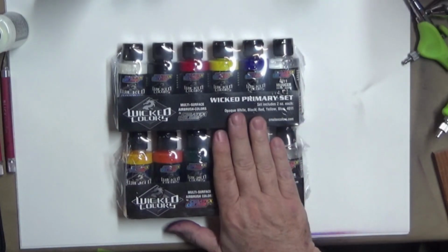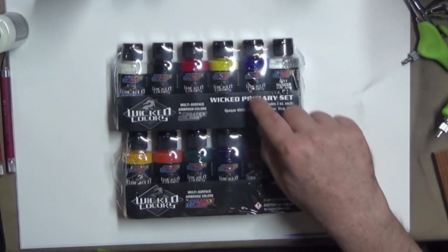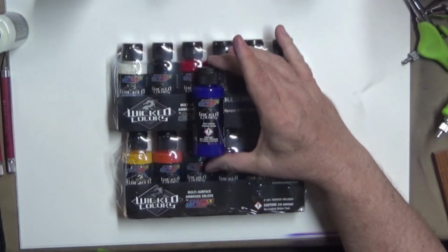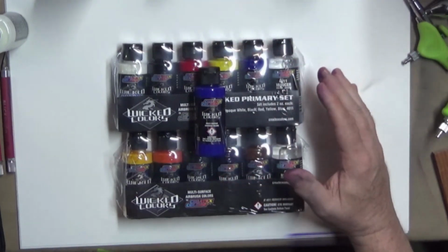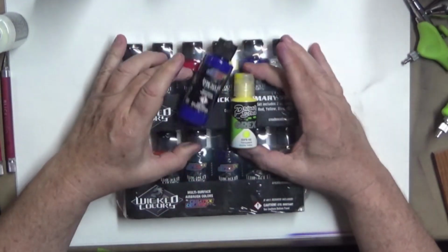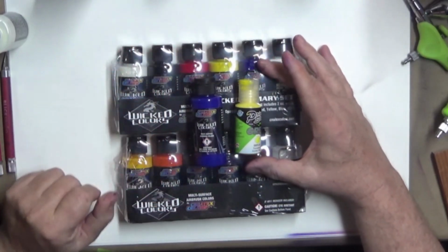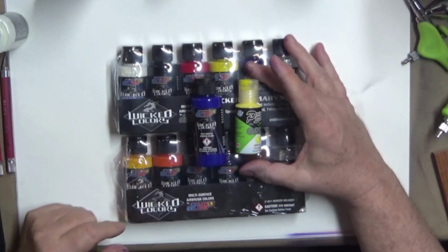The Wicked paint is excellent paint also, but a couple things to take note. These bottles are 2-ounce bottles. So here's just the bottle of blue, for example. It's a 2-ounce bottle. Here's a bottle of Grex, which is a 1-ounce bottle. The price for those are about the same. So you're actually getting a lot better value in terms of dollars per ounce, if you want to say it that way, with the Wicked paint.